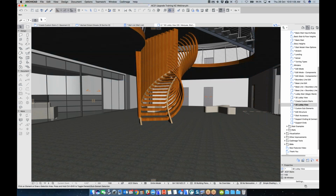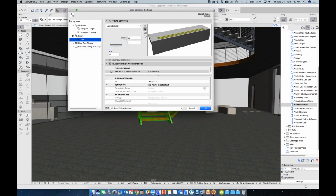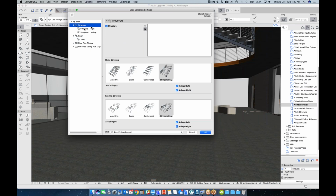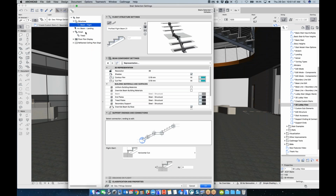Now, the stringers are still on, and it's kind of ruining my look a little bit. So I'm just going to select the stair once again, go into the settings of the stair, and under the structure, at the top, you have a few options. If you want the structure on, do you want it to be a stringer or cantilever? Do you want stringers left or right? Do you want just a beam? And maybe I want a beam for my landing as well. Depending on which structure you choose, you'll have different options in your settings.